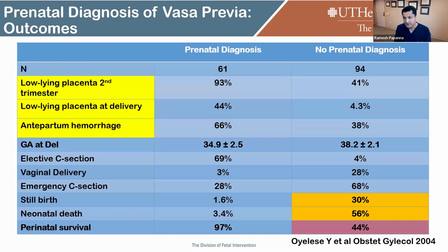So we all have a very clear understanding of the implication of prenatal diagnosis versus postnatal diagnosis of Vasa Previa. Perinatal mortality is significantly higher with not having diagnosed prenatally. But it's not 100% mortality. So 50% means some of those vessels may not cause a problem, but still a pretty high percentage can have a neonatal death. Of course, once you're diagnosed, they end up having a C-section for sure.